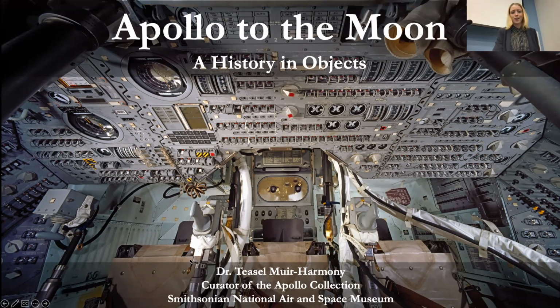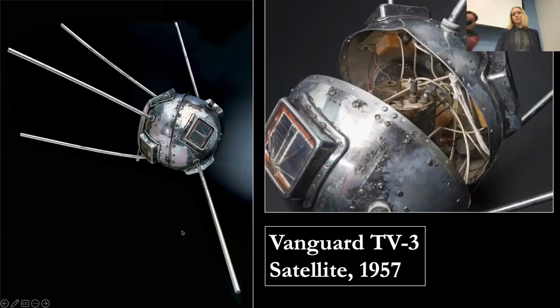Once I figure out how to advance the slide. Okay. So the arrow key should work. Perfect. Okay. So this is where I'll start.